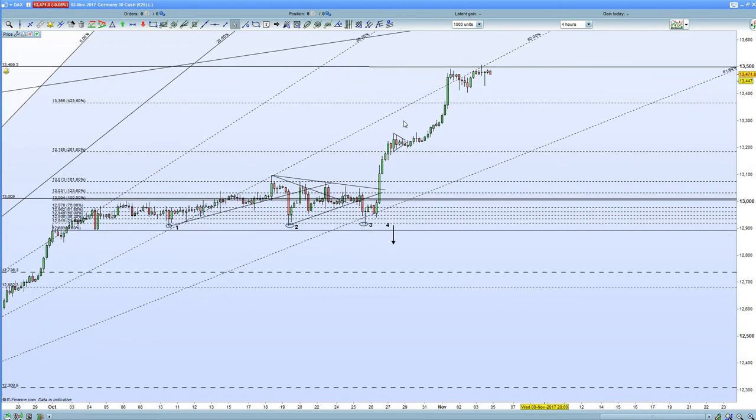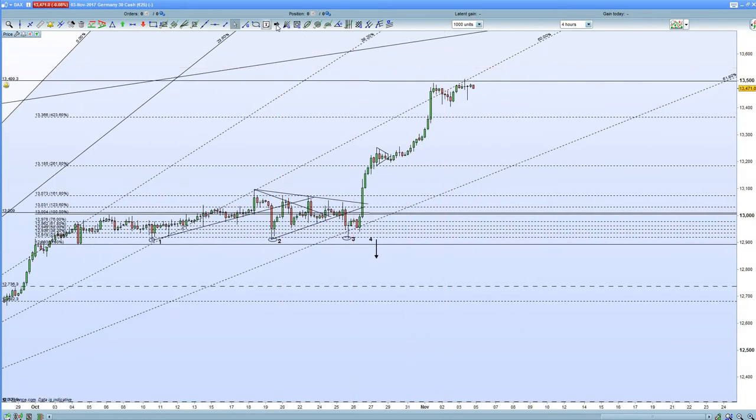So we could very well see a possible pattern maybe emerge where we get a sideways movement and pull back to test this 61.8. So I'm not expecting a great deal of movement during the week, unless there's some unexpected event that sends the markets in a total reverse.